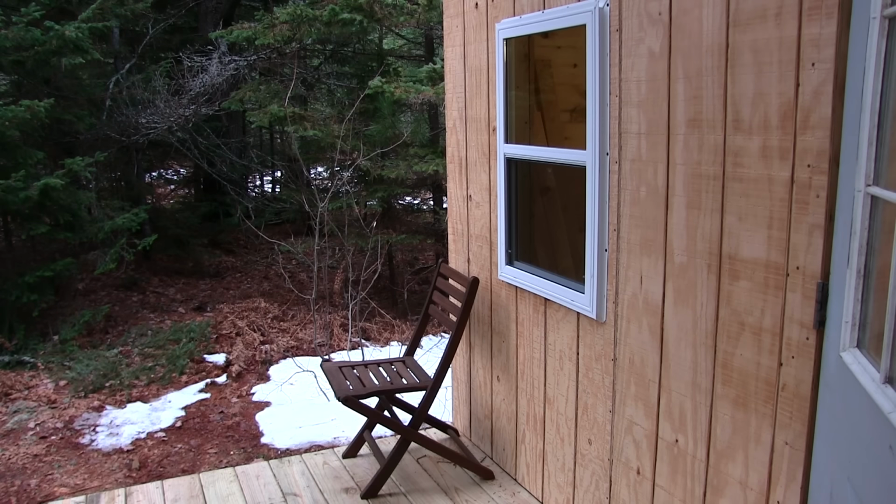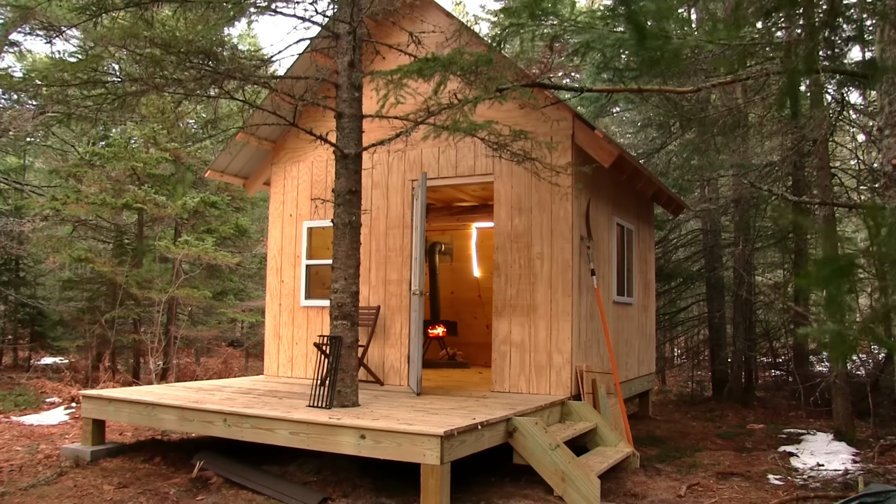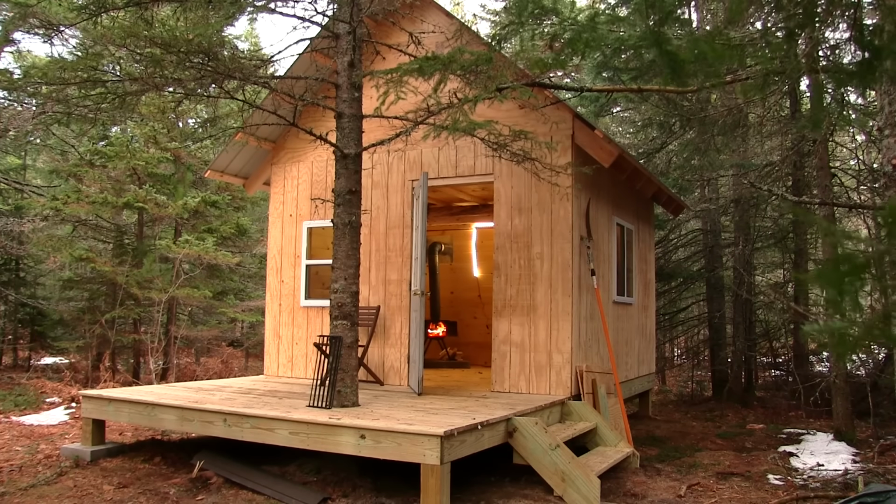A remote, off-grid cabin in the woods. I hope you've all enjoyed this building project as much as I have.